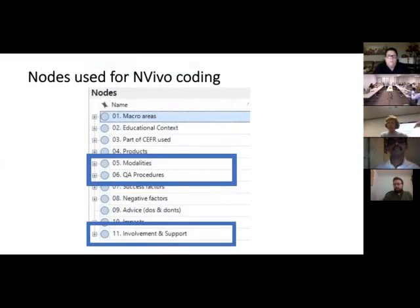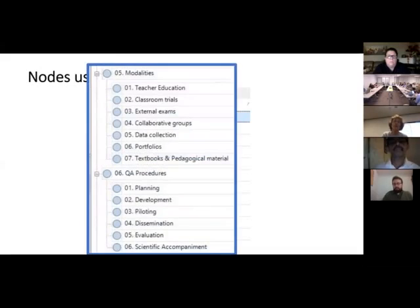The little plus you have on the left means that you have sub nodes. So these were the nodes, and then each of them, apart from advice, was subdivided into different ones. See, for example, the modalities that resulted from what we had were teacher education, classroom trial, external exams, collaborative groups, data collection, portfolios, textbooks, and pedagogical materials. Different modalities for implementation of the CEFR and innovation through the CEFR.